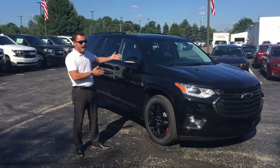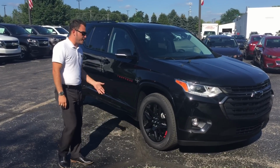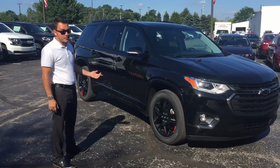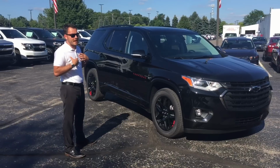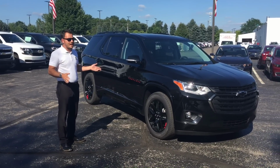Today we have the brand new 2018 Chevrolet Equinox that is redesigned from the ground up. This is a premier all-wheel drive model in the Redline trim package. I personally think it's the best looking package out there. So we're going to hop in this thing. We're going to go over a couple of new features on the inside, see what it's like.